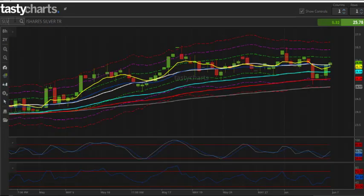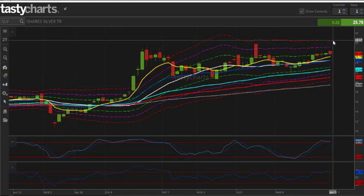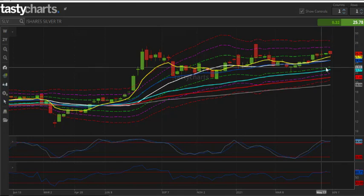Moving over to silver on the weekly chart, you can see we have quite a bit more room for upside up to that higher ATR band sitting around 28.50, which offers more than 10% gain here for silver going forward.